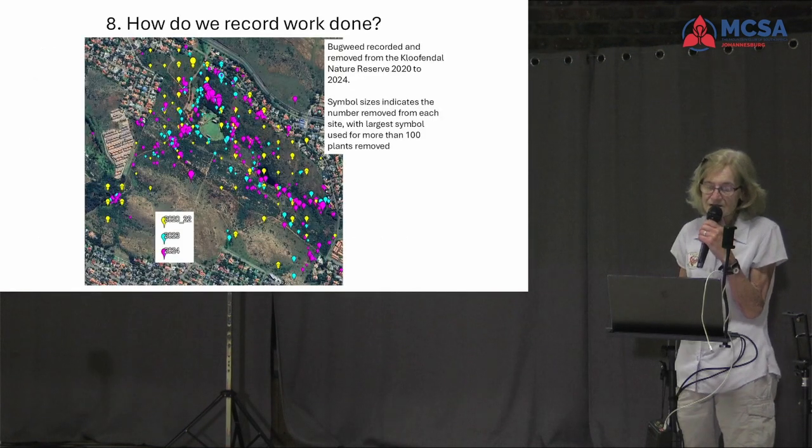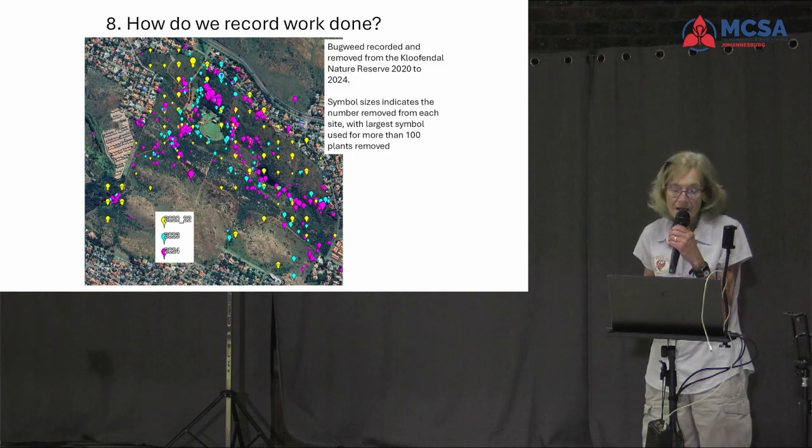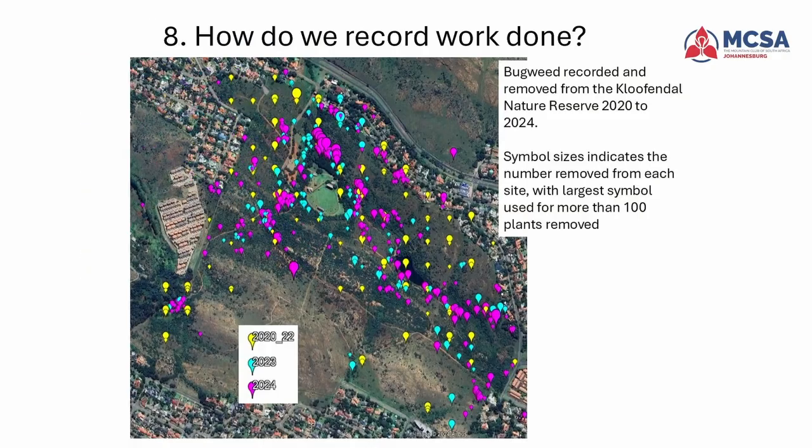Now, this is just an example. You have a lot of different ways of showing your work done, but I asked Steve to show you a map. So this is a map of Kloofendal. This is the amphitheater area in the middle, for those of you who haven't been there. Now the purple is 2024, that's this year. Now this is purely on buckwheat.